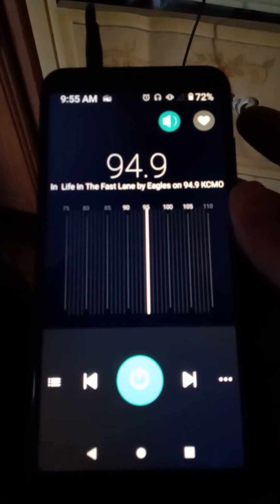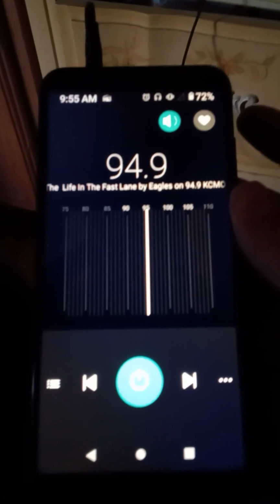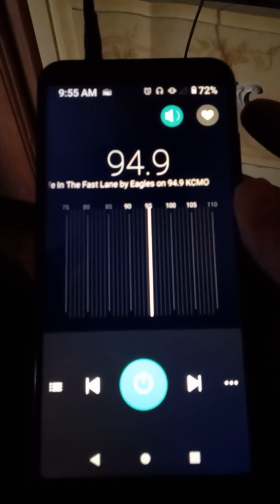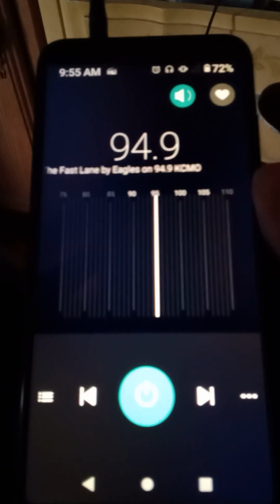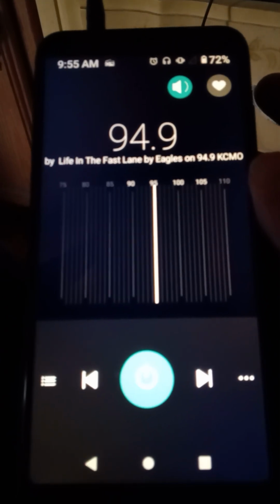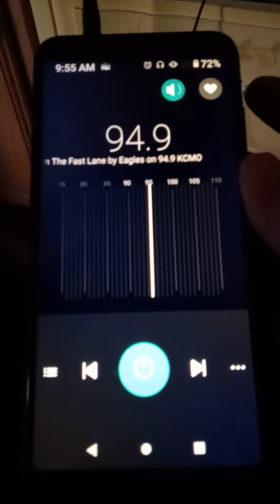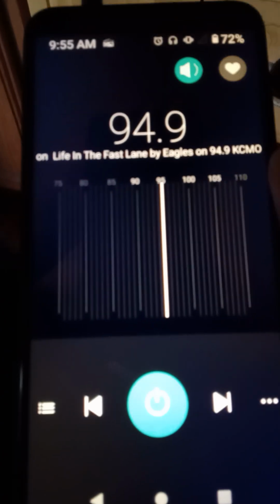National keyword right now in play for the Eagles in Vegas at the Sphere. This time it's Mine, M-I-N-E. Text the national keyword MINE, M-I-N-E, right? Yes. That's how you spell it? Yes. M-I-N-E. So the number, 95819. Thank God it's Friday. Wow. He was a hard-headed man. He was brutally handsome. 94.9 KCMO.